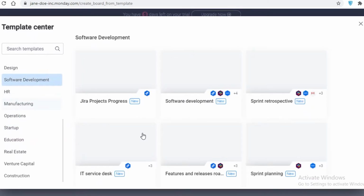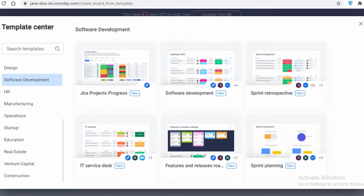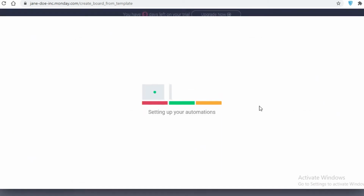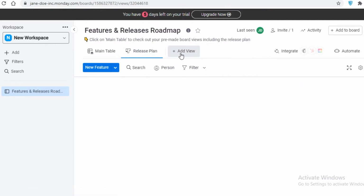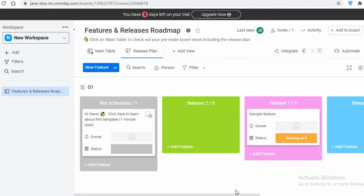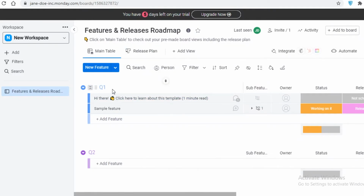So let's just take a look at the software development kind of templates that are available. You can see there are 6 templates available in this specific category. Let's just use this one just to show you guys a look of the different templates on Monday. So over here, you can see that this template has been applied. This is what it looks like. You can see the release plan. You can see the scheduling, the releases, and you can add people, you can add more boards and customize it according to whatever you're doing. This is just going to be the template as soon as you apply it, and once you fill it in, customize it, it's gonna look a whole lot better.